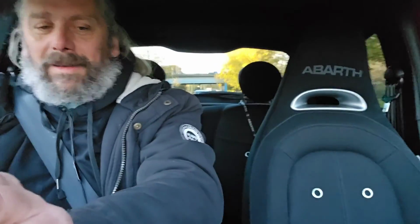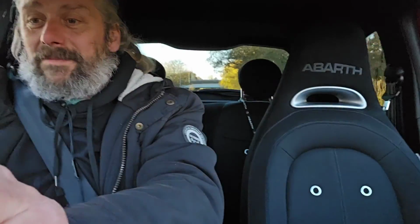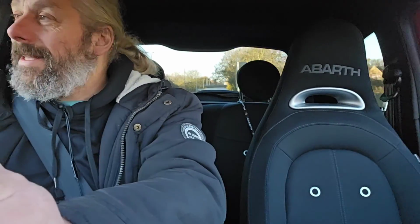It clings on really well on the bends. Don't push it too hard, obviously, because that would be rude. It does feel genuinely really rather planted. It's fantastic. I kind of want one now.